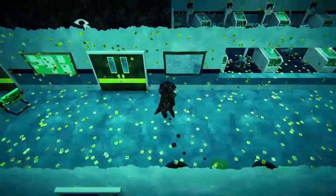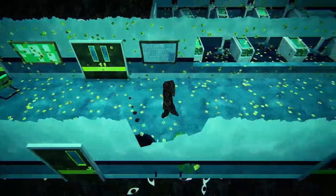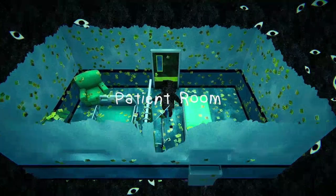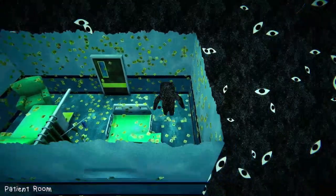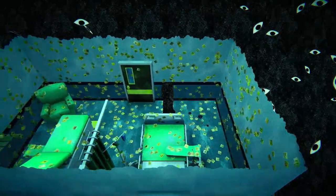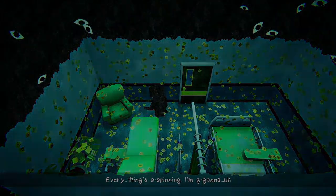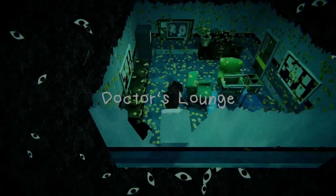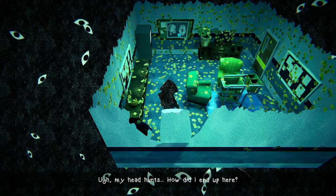Okay, let's go see what's over here. Locked. Okay. So, another patient room, I'm assuming. Oops. Just wanted to make sure there wasn't anything over here. Uh-oh. Everything's spinning. What was that? Ugh, my head hurts. How did I end up here?